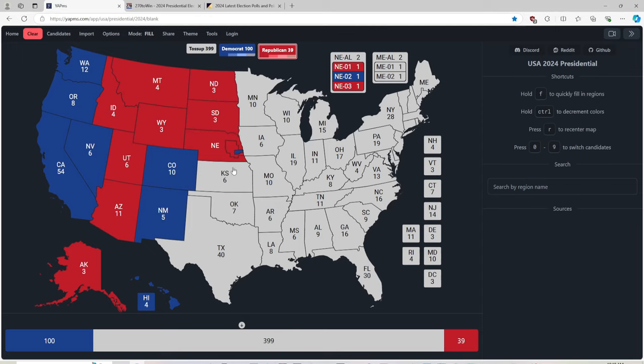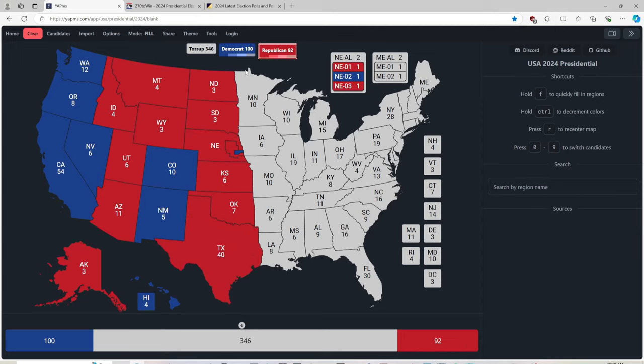Kansas with 6 electoral votes is red for Donald J. Trump. Oklahoma with 7 electoral votes is red for Donald J. Trump. Texas with 40 electoral votes is currently red for Donald J. Trump. Minnesota with 10 electoral votes is blue for Kamala Harris.